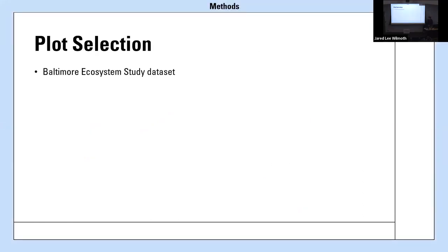Moving into my methodology, I'd like to start by explaining how I selected plots. So I received this massive data set of 869 plots across 47 forest patches in Baltimore, put together by the Baltimore Ecosystem Study, given to me by my committee member, Dr. Matthew Baker. And this does a really great job of characterizing urban forest patches and understanding their form and how we define them.